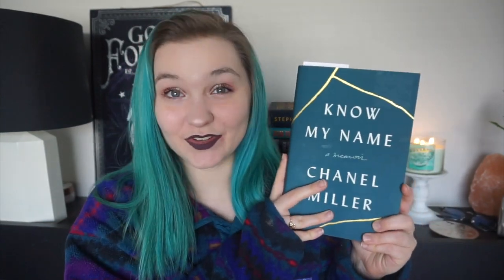I haven't finished it yet, but it is a very impactful read. And while it's not necessarily a fun page-turning read, it is probably going to be one of the most impactful books that I have read in a while. The next book that I purchased new, and again, very, very close.